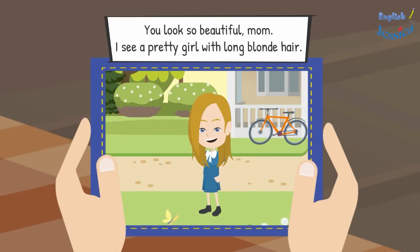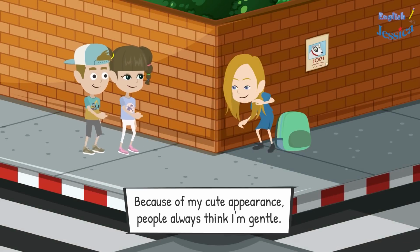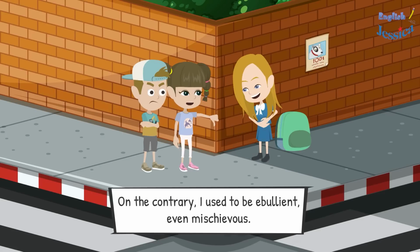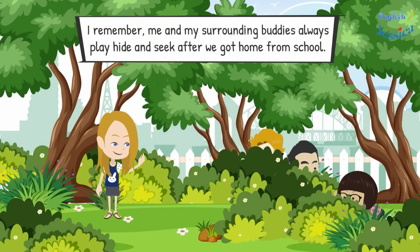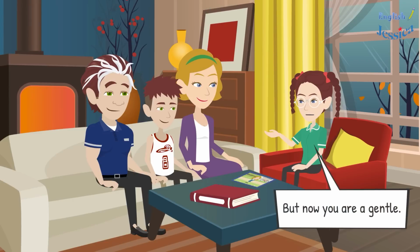You look so beautiful, Mom. I see a pretty girl with long blonde hair. Yes, I used to have long blonde hair. Because of my cute appearance, people always think I'm gentle. On the contrary, I used to be ebullient, even mischievous. I remember me and my surrounding buddies always played hide and seek after we got home from school. But now you are gentle.